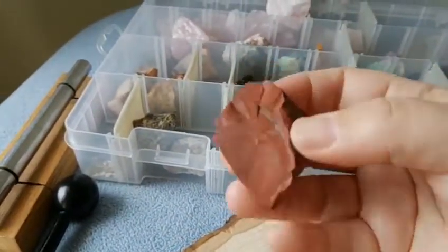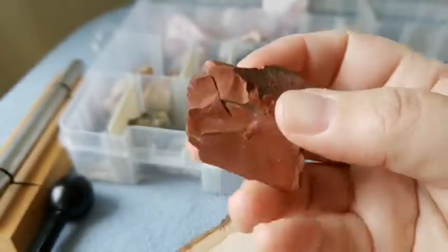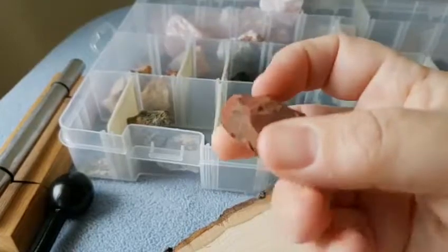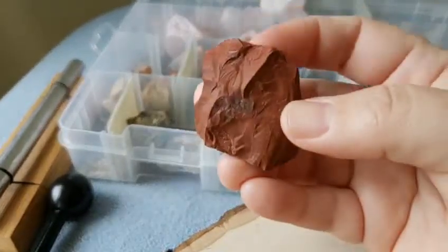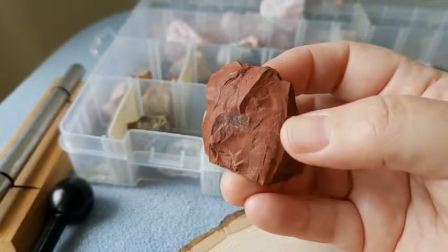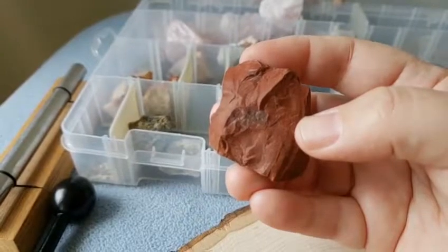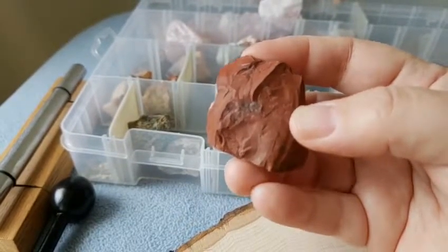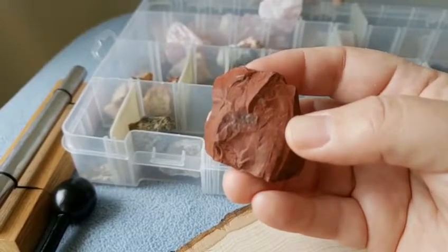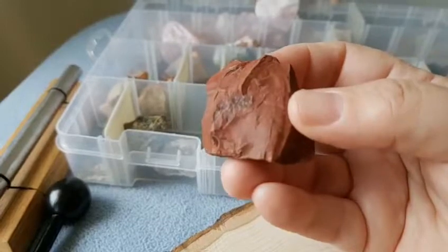Next is a red jasper. If you can see that. This is a beautiful stone. It's found all over the world. This is nice in its raw element. I like working with the raw stones as well as the tumbled, but the raw energy seems to be a little more intense for some people, and the tumbled stones have more of a gentle type of energy. But either way, the crystals are amazing.